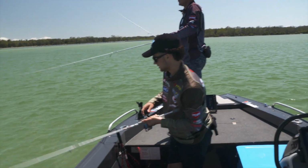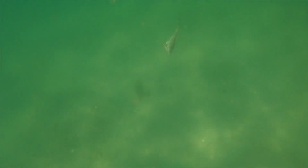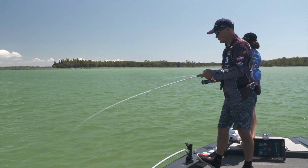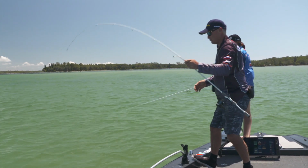Jump under there, mate. I'm going to keep casting while you do that. Sounds good. Come on, come on. Oh, look at that. Oh, wow. They've got that downturned mouth, so they can be really quite difficult sometimes to hook on the surface lure, and I've actually pinned him underneath this one.